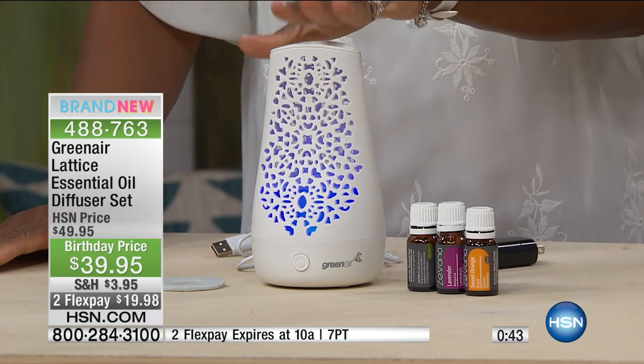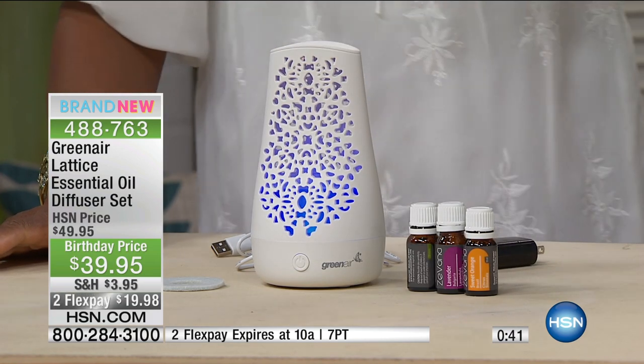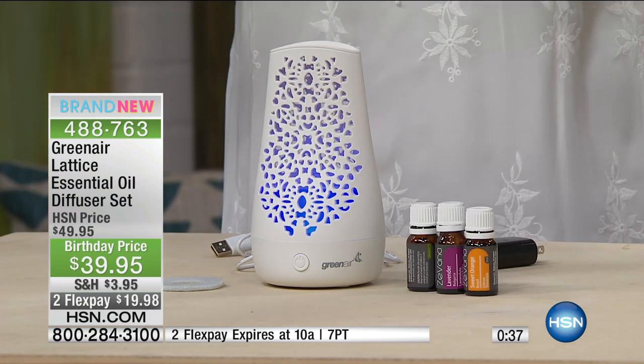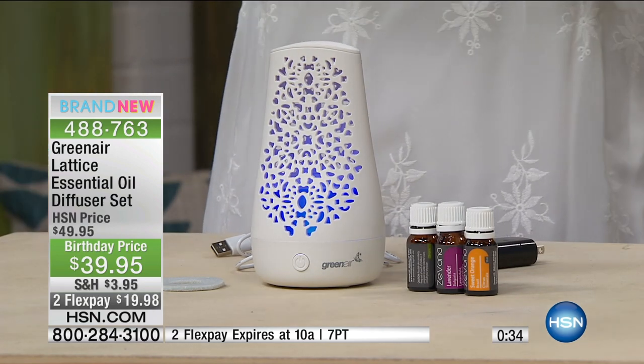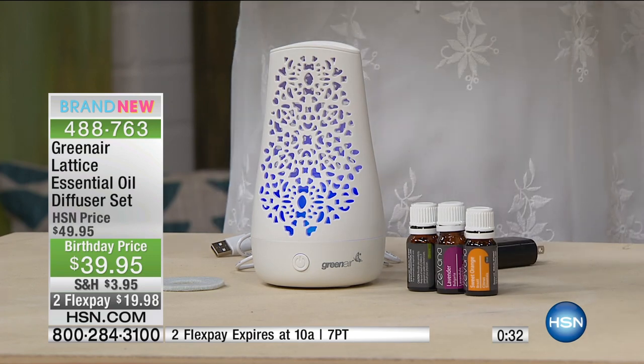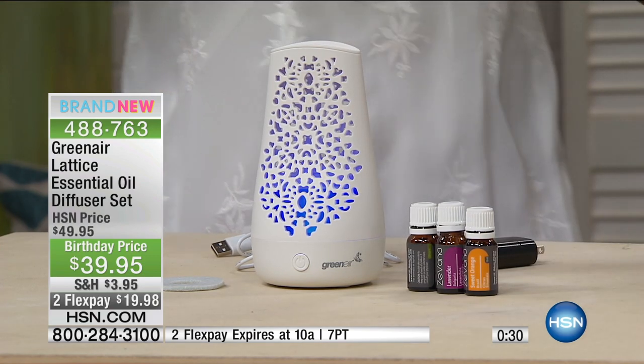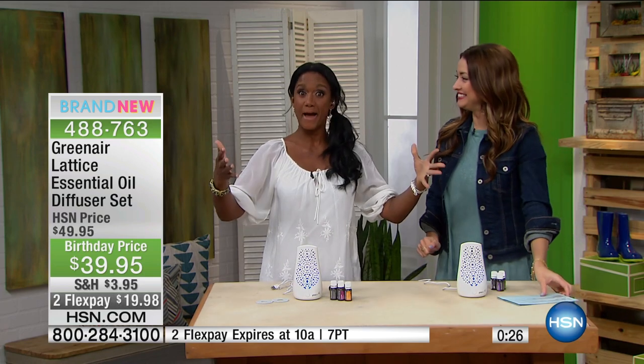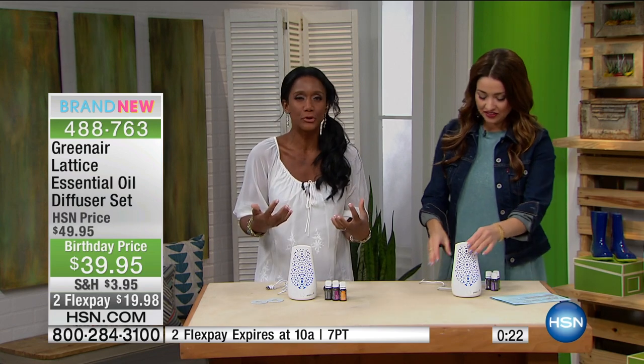I have to say, it technically says 100 square feet, but we're in a space right here of about 300 square feet. And I can tell you, everyone on set, all of our wonderful, good-looking cameramen, I see it. And everybody, she's got your number. And everybody can smell how lovely it smells, right? Yeah. So you get to have these beautiful aromas.